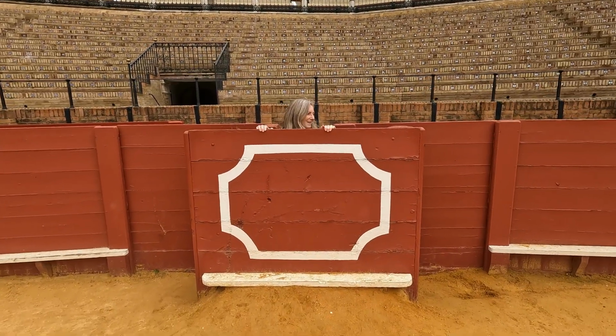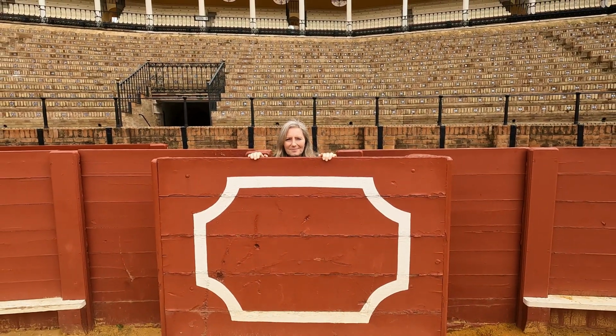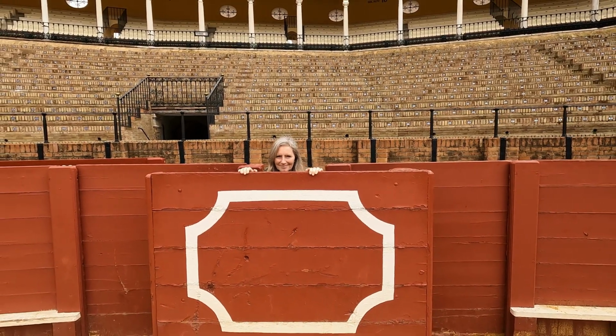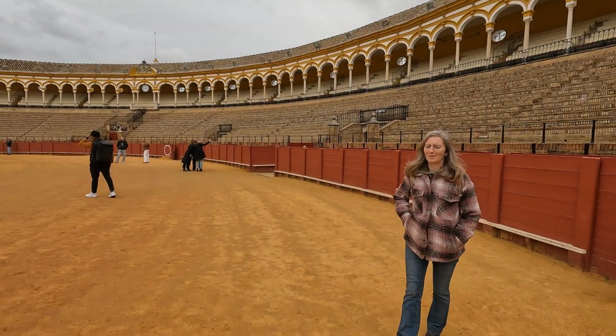Hello. This is where the matador hides. Just learned that the word matador, translated to English, is killer. Say no more. The bull's got nowhere to hide, has it? No.